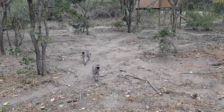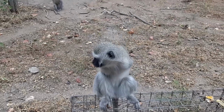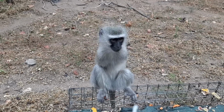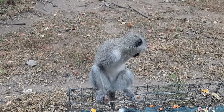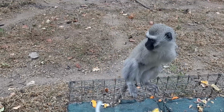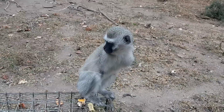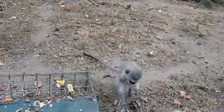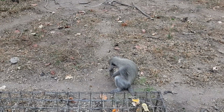Here comes Fiona in D&D. So Fiona's our double arm amputee. She gets around just fine. She climbs trees, she plays, she eats. Quite amazing, really. They're much more adaptable than we are. And she also uses her feet as well.